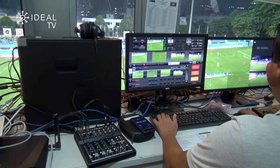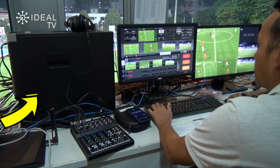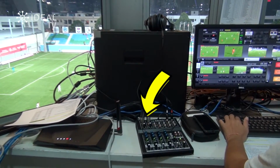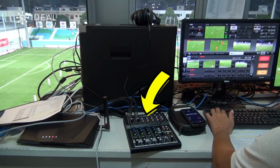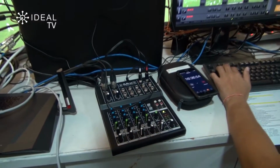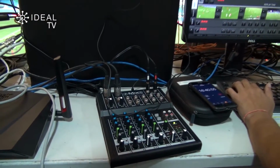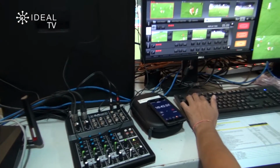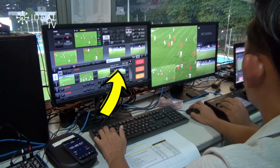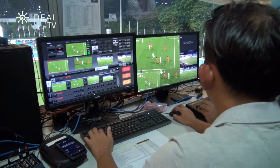Okay, so what we're looking at here on the computer on the left is actually the server that's running the whole production system. Down in front of that server, we've got our audio panel that's just bringing in our microphones from our two commentators. And then next over is the main vision mixer and switcher. So here we're taking all the 4 feeds from the 2 ENG cameras and the 2 PTZ cameras.